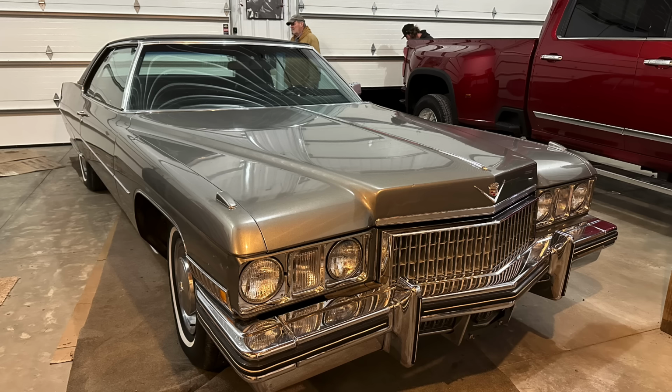You can see the large cornering light there ahead of the wheel. Cadillac would introduce cornering lights to the motoring public for the first time in 1962. Cadillac was actually the innovator for that. And you can see, again, that multi-piece bumper.